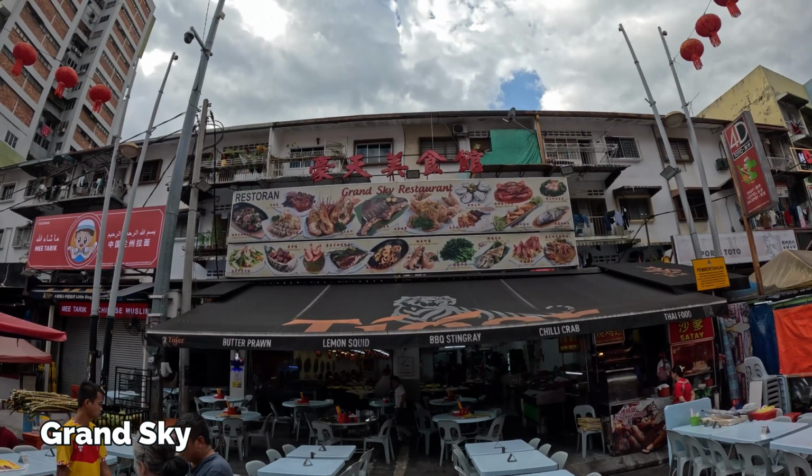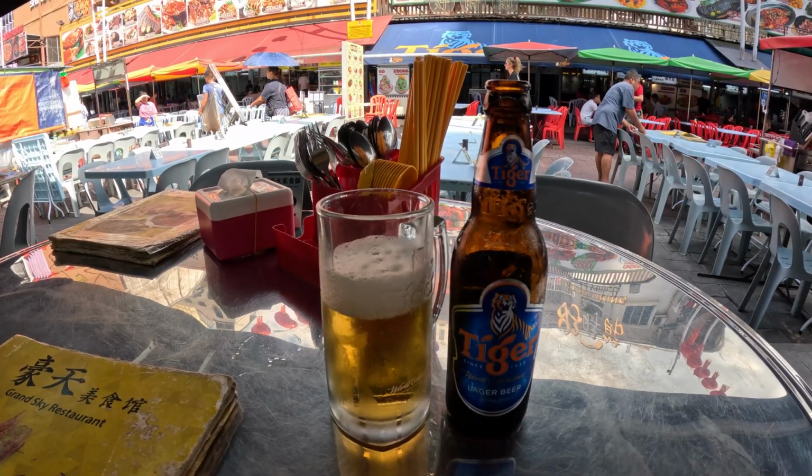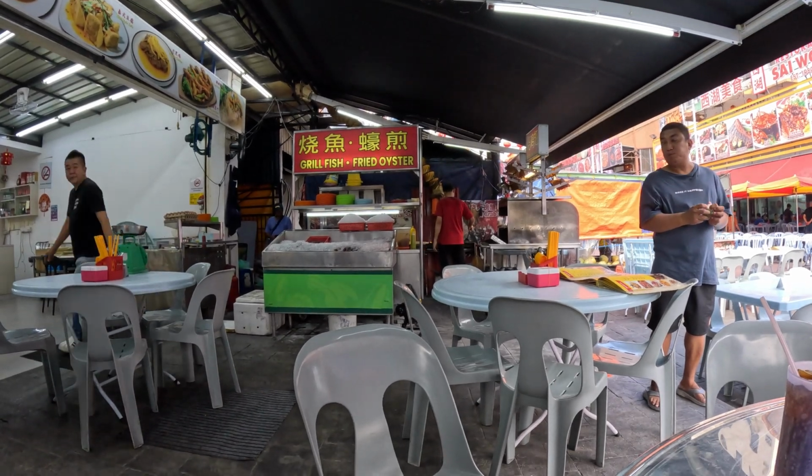Dynamite. Absolutely delicious. Try this while you're here. All right, so now we are up at the Grand Sky restaurant, still on Jalan Alor Street. We went with a chicken and beef saute set and some spring rolls, and I grabbed a Tiger beer. It's 38 going on 39 degrees out today, so we're trying to stay out of the sun.